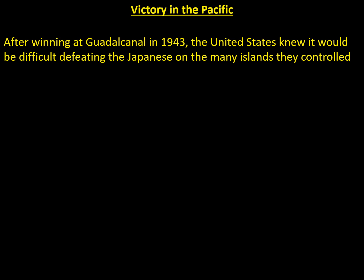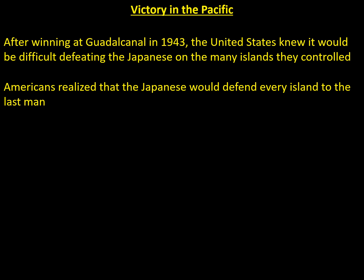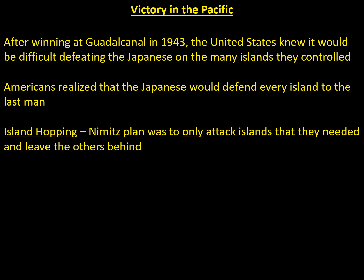Of course, with Germany's defeat, the war is not over yet because there's still Japan. So now we're going to look at what the Americans do to achieve victory in the Pacific. Now, after winning at Guadalcanal in 1943, the United States knew it would be difficult defeating the Japanese on the many islands they controlled. Americans realized that the Japanese would defend every island to the last man.